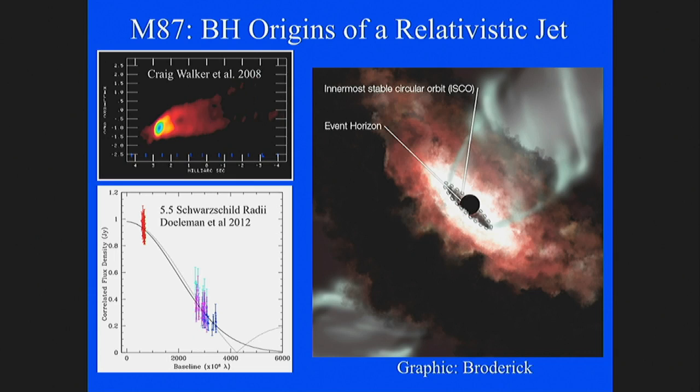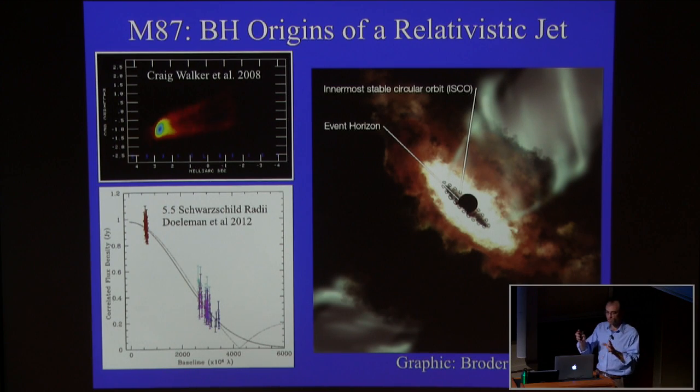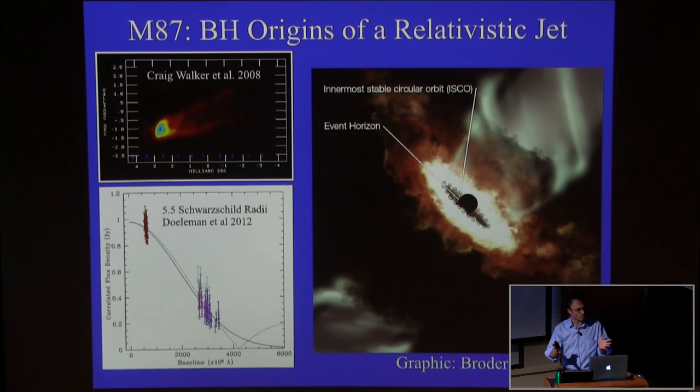So that's Sagittarius A star, and our next best friend for doing this kind of work, for resolving event horizons, is M87, the black hole in Virgo A. You see a wonderful movie here by Craig Walker at the VLBI. So we see there's a relativistic jet coming out, so the black hole is likely to be spinning. We did the same kind of observations and found a size of 5.5 Schwarzschild radii. Now here there is a different interpretation. The interpretation before, by the way, is that, recall that the size of the shadow was supposed to be about 5 Schwarzschild radii. We found something that was 4 Schwarzschild radii.